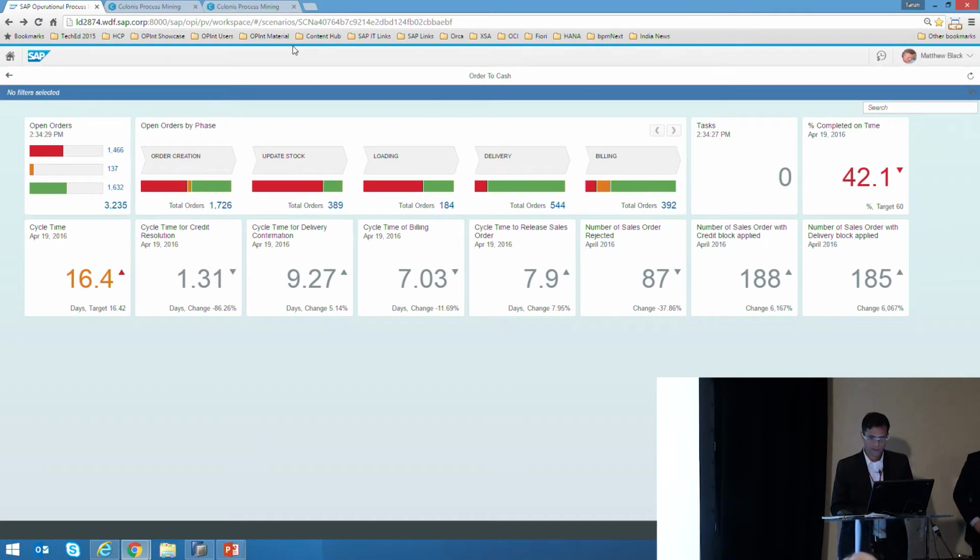Great. So this is Matthew, and Matthew is responsible for the order-to-cash process. What he really uses is operational process intelligence to understand and ensure that orders are created, processed, picked, packed, delivered, and billed on time. He understands that today's situation is really grim because most of the orders are either in a critical state or at risk. This is not a great state for him.